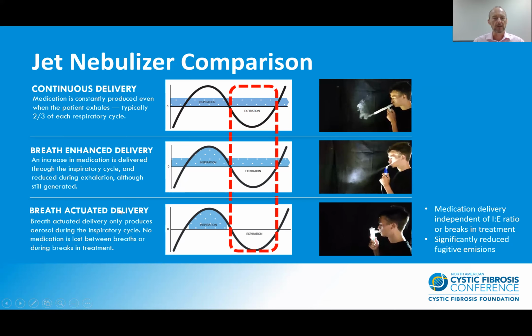And finally, with the breath-actuated delivery system, here you only produce aerosol on inhalation. And that means you can maximize the amount on inhalation, it's still breath-enhanced. However, on exhalation, you no longer get that aerosol produced, so you don't get those fugitive emissions from the device when the patient's exhaling, and also, if there's a break in treatment, you stop the aerosol being produced and reduce fugitive emissions that way.